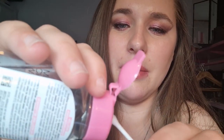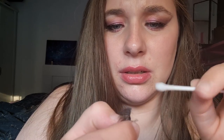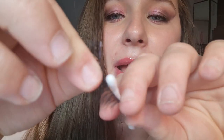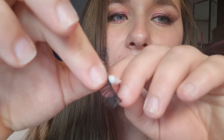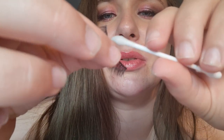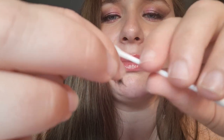So I think I'm just gonna do like this, so it gets wet, and then just like, oh, it's so sticky. When I saw someone else do this on YouTube, it looked so easy, like it was just falling off and nothing happens. I can see eyeliner stuck on the magnet here and on the lashes here, and it doesn't want to come off. It doesn't make any difference.